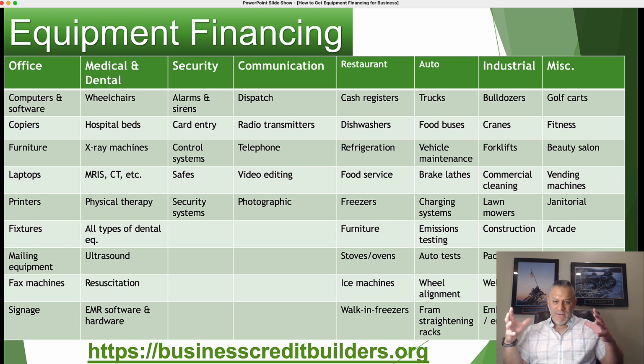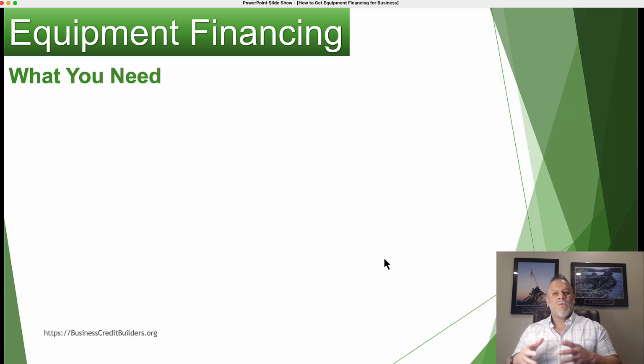Let's say you have a whole bunch of equipment you need to finance. You can do that as well. Let me walk you through what you need for equipment financing.